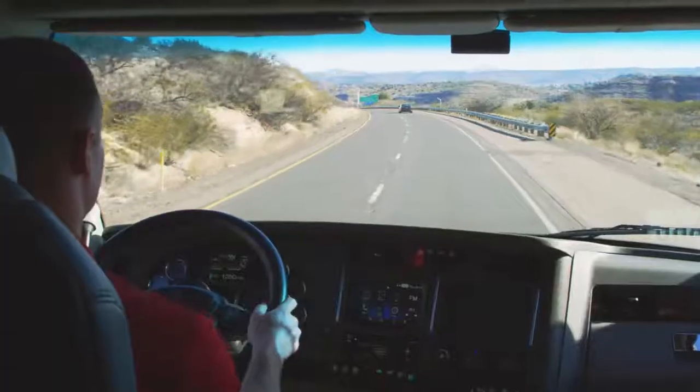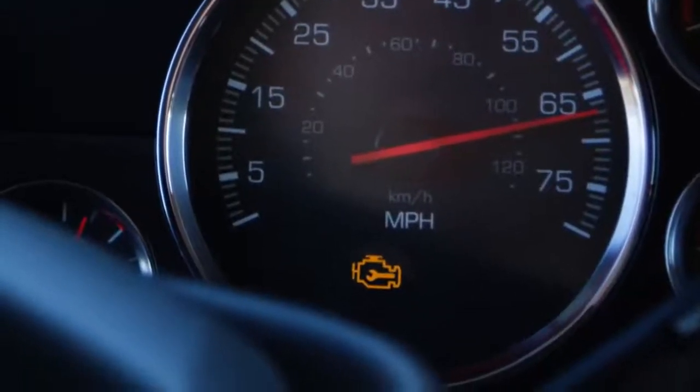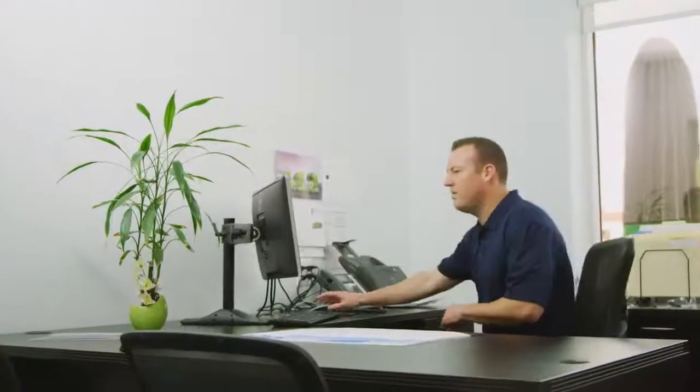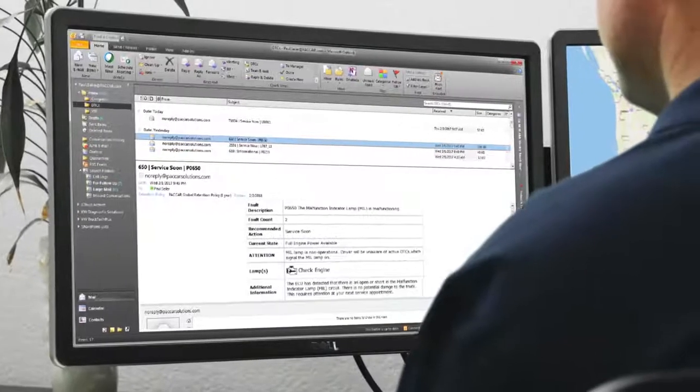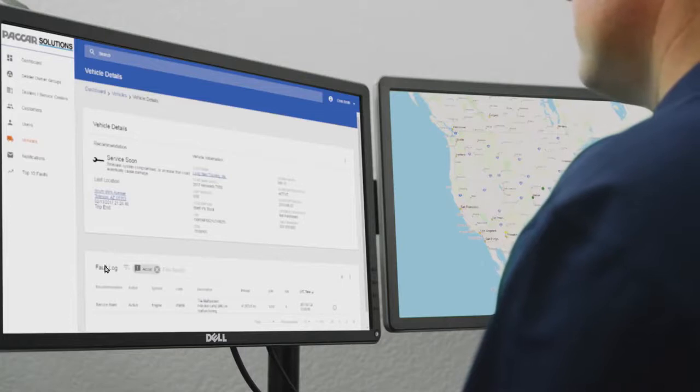In the event that a dash lamp is triggered, TruckTech Plus immediately sends notification to the Fleet Operations Manager and designated Kenworth dealer. The Fleet Operations Manager receives necessary information to determine a course of action: continue driving, or schedule prompt service at a Kenworth dealer.